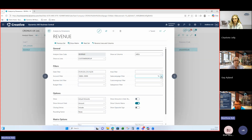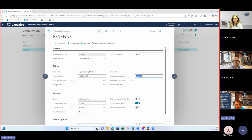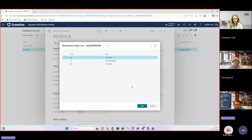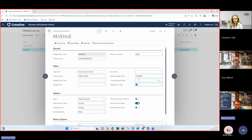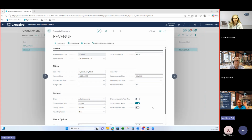And I can filter that even further. I can say, let's see those numbers by my summer campaign, but I also want to see the performance of our different salespeople. So I've literally got 4 different dimensions being utilized here, and you'll see that we haven't had any success under those criteria, but that's how it should be, right? The truth comes out when we're able to matrix our data like this.